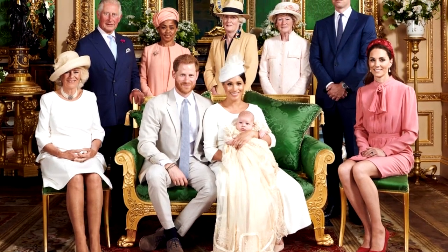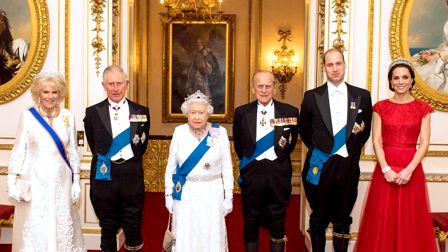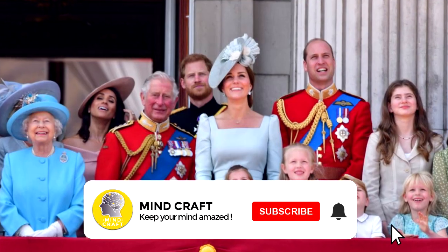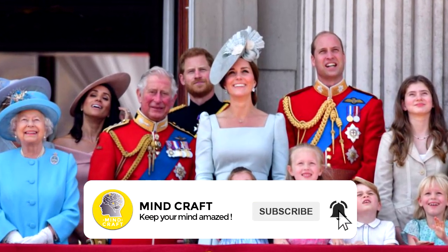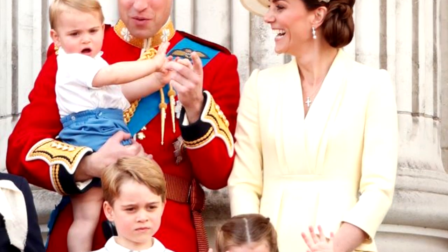10 dress code rules everyone in the royal family must follow. Being part of the royal family is an amazing privilege, but it comes with a lot of traditions and rules, some of which even affect the clothes they wear and how they style them. Here are 10 fashion protocols that royals have to follow.